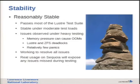We fixed a bunch of them. There may be some left, but relatively few panics, actually. We tend to hit memory issues or deadlocks, at least historically, so far. We're obviously working to resolve all these issues. That's what we've been focusing on, stability and functionality first. And of course, we'll fix any real-world issues that come out of Sequoia now that we have a file system there. So we think that by the time 2.4 rolls around, it'll be in pretty good shape.